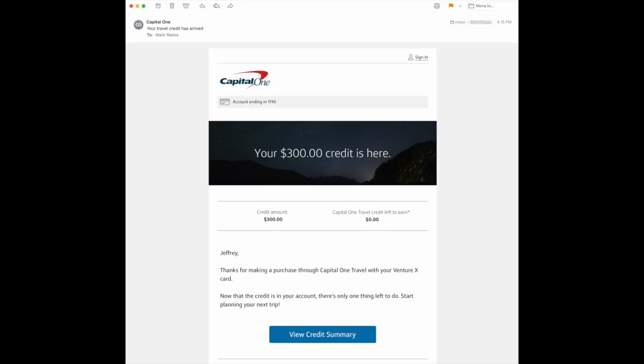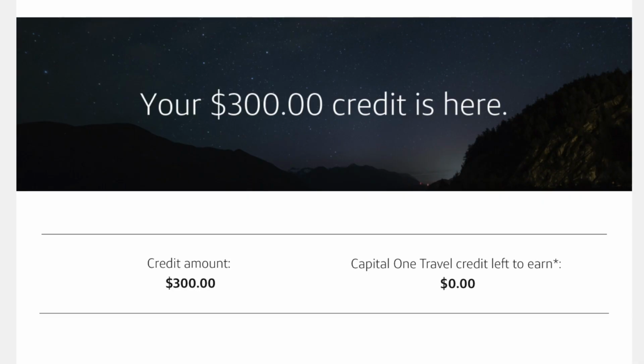So while I originally booked that flight on December 9th, about 6 days later on December 15th, I received this email from Capital One saying your $300 credit is here. I like the sound of that. The credit amount was the full $300 because my 2 flights were more than that, so I used it all in one purchase. It also would show you how much of your credit remains if your purchase was less than $300. So for me, that's $0.